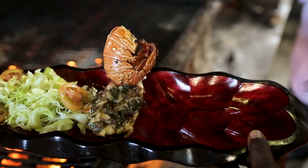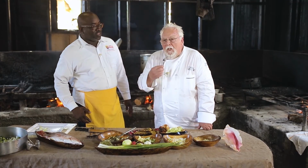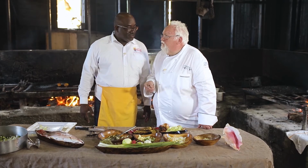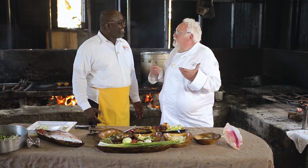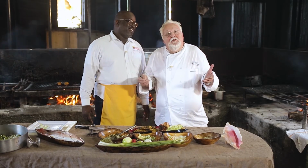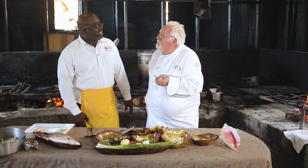Get a little bit of the lobster here, and then we give this a try. It melts away in the mouth. Heavenly. Now, I use a word on my show always, it's called spectacular, because this is spectacular. From the ocean to the table. To the table. Right there.